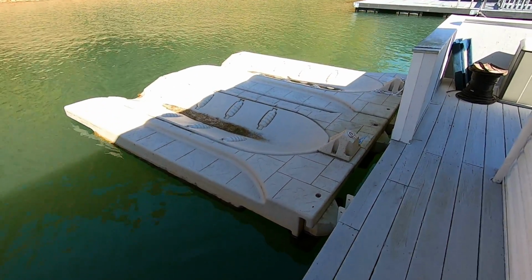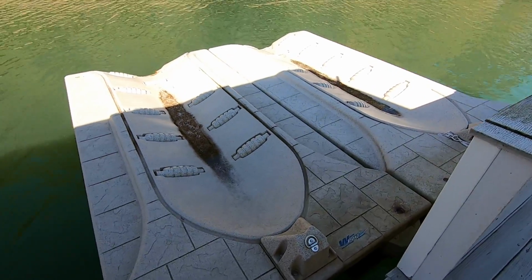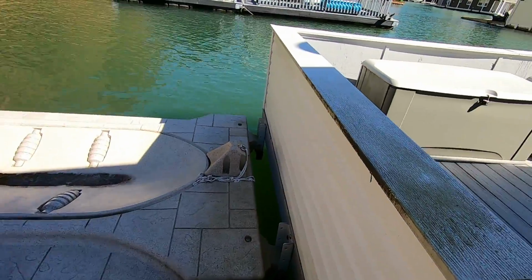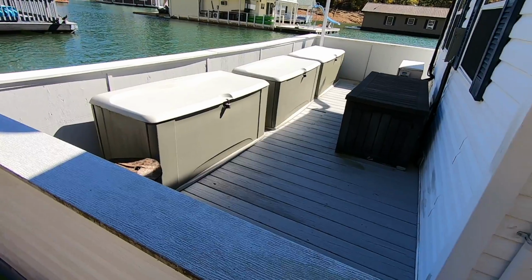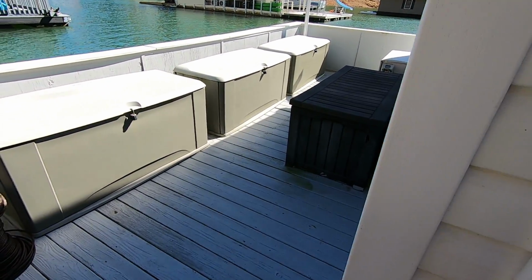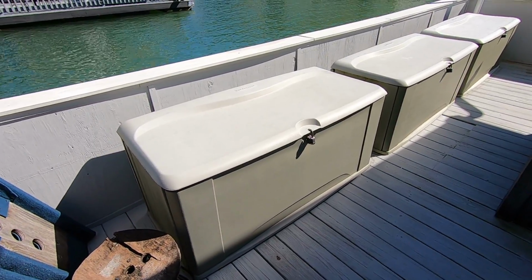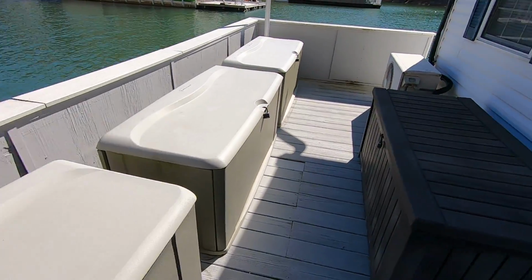So here's your 2 wave port. These are drive-on PWC floats, and then you've got an uncovered patio here on the back of the house, which is mostly being used for storage. You've got 3 Rubbermaid deck lockers that have locks on them.